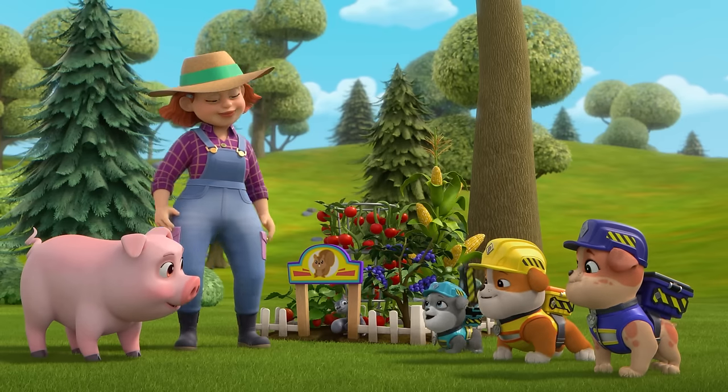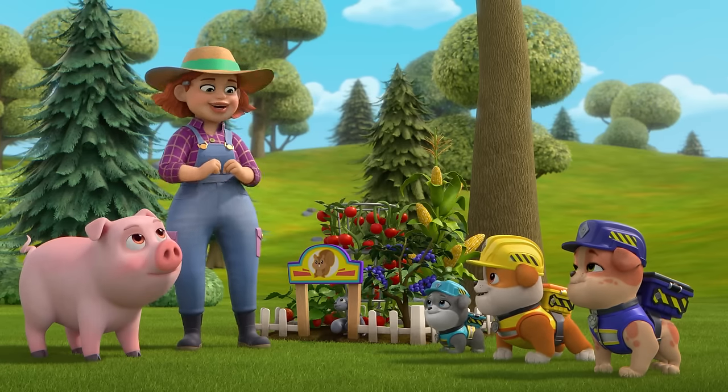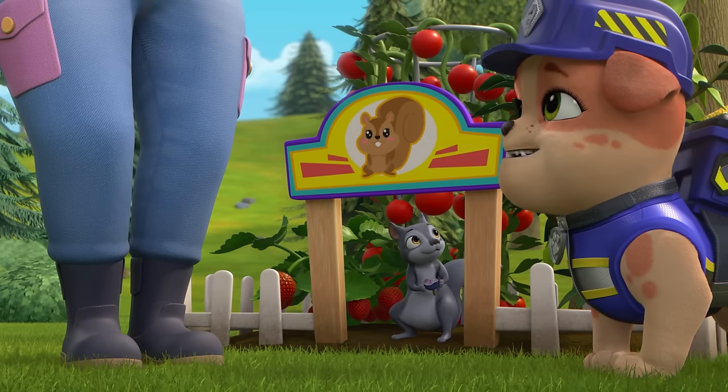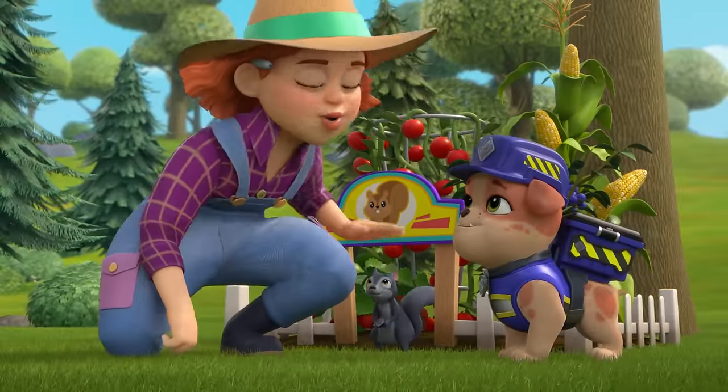Small garden for small squirrel. What a great idea. Now the squirrel won't try to eat your big fruit and veggies. Snack time for you, little squirrel.